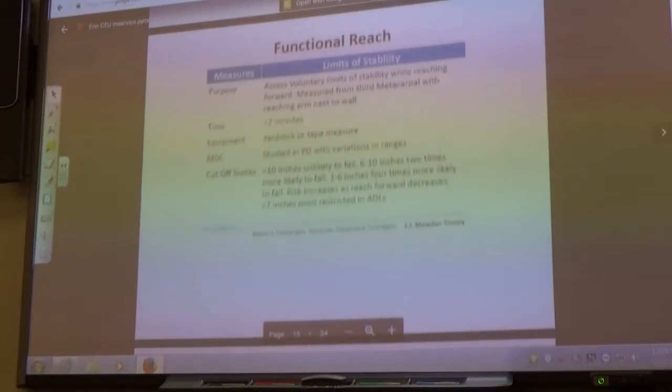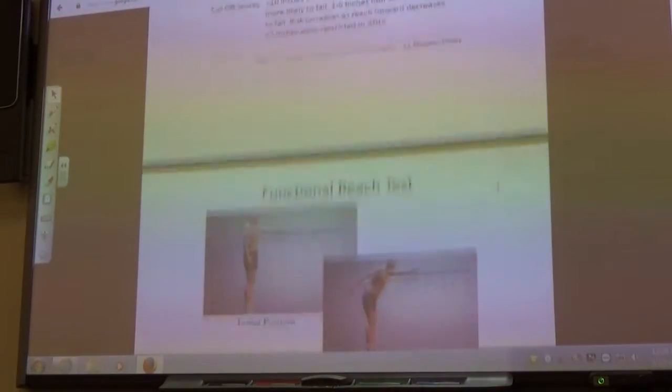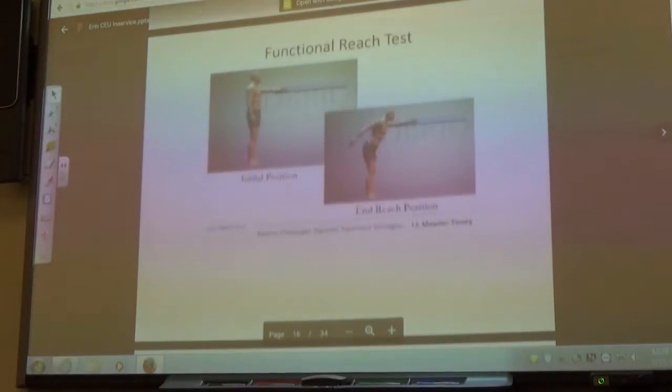And then I put in the functional reach here. So it tests the limits of stability by reaching forward. It takes less than 2 minutes to perform, but you do need some sort of tape measure. Cutoff score: less than 10 inches of forward reach, you're likely to fall. And here's a demonstration of that test, if anyone forgot.